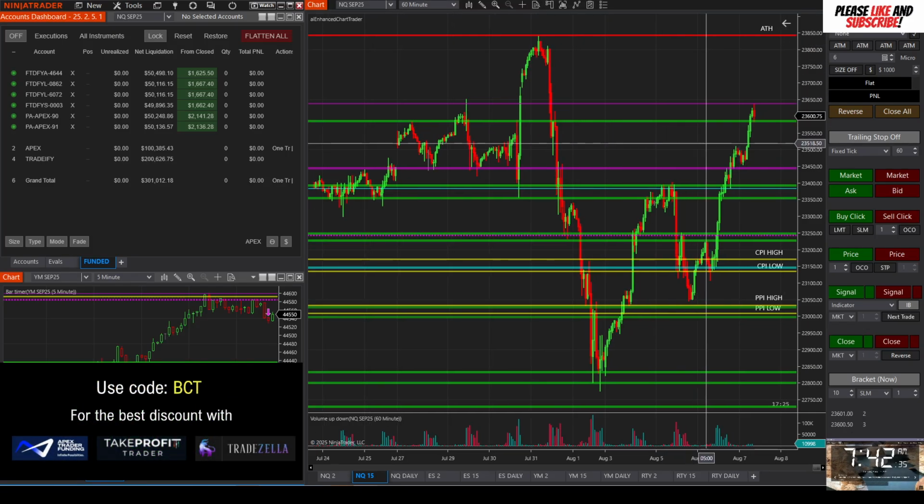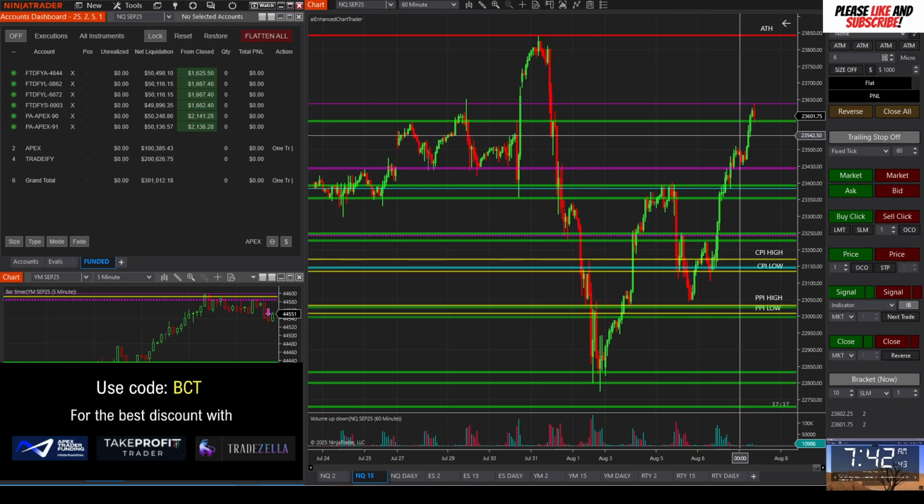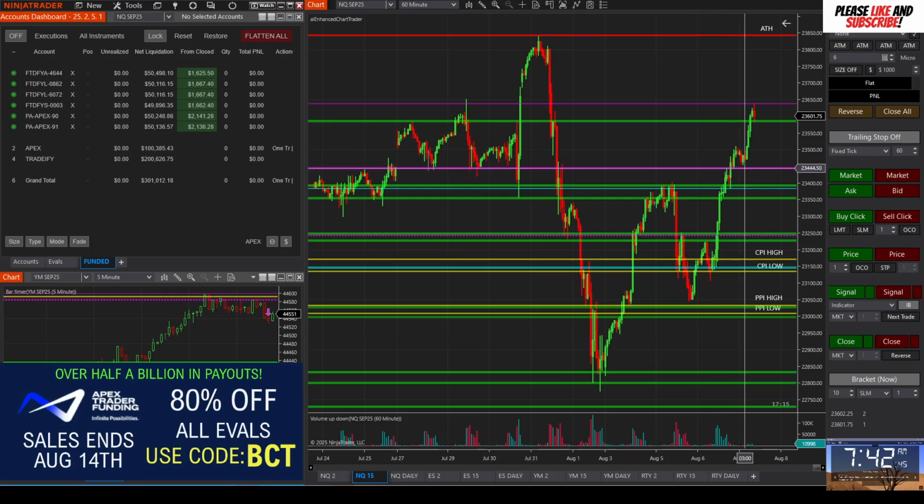The big question is, will we remain above yesterday's high of day on the New York session? That is this purple line. So very, very strong move. The fact that we did not break through yesterday's New York session high in the overnight gives me a lot of confidence that this market is continuing to move higher.